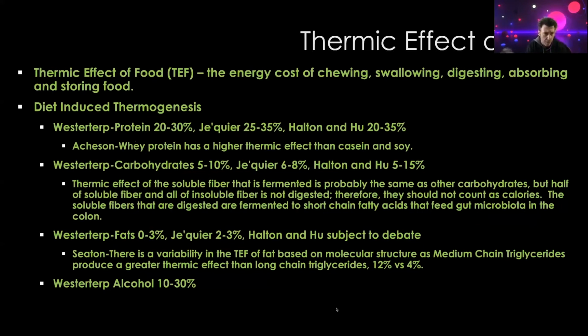Westerterp determined that 20 to 30% of protein, 5 to 10% of carbohydrates, 0 to 3% of fat, and 10 to 30% of alcohol are burned through the thermic effect of food, while Jacquier found 25 to 35% protein, 6 to 8% carbohydrate, and 2 to 3% fat are burned through the thermic effect of food, and Halton and Hu found 20 to 35% protein, 5 to 15% carbohydrate, and they claim it is subject to debate for fat when it comes to the thermic effect of food.